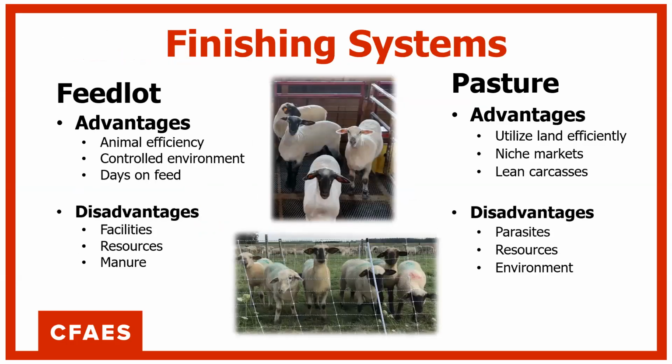So, having an understanding of how to utilize these feed sources and thinking about some of the terms that we'll be hearing, let's think about some of these finishing systems that are available to us. We've got two of them that we can utilize pretty easily here in the sheep industry, feedlot and pasture, or a combination of the two, but we'll stick to just feedlot and pasture.